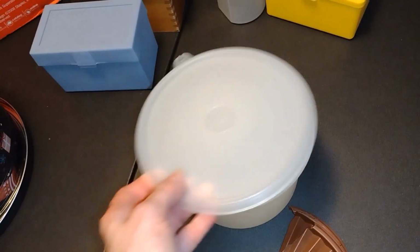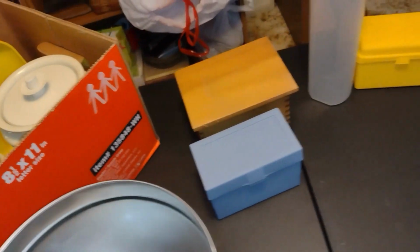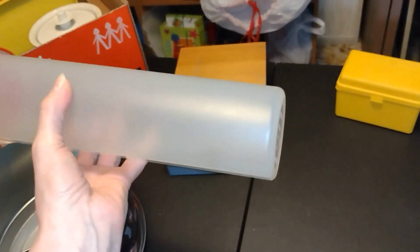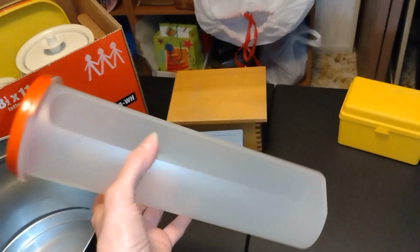I'm not going to take the time to figure it out, but I'm not going to use the canister or the lids, so that also can go back in the box to go. This was for spaghetti. You could put pasta in here. And I did use this when I first got it because I thought that was a really good idea.